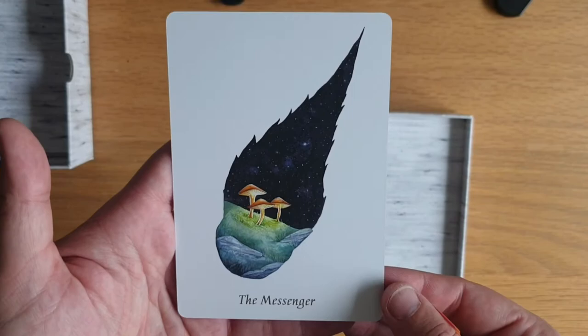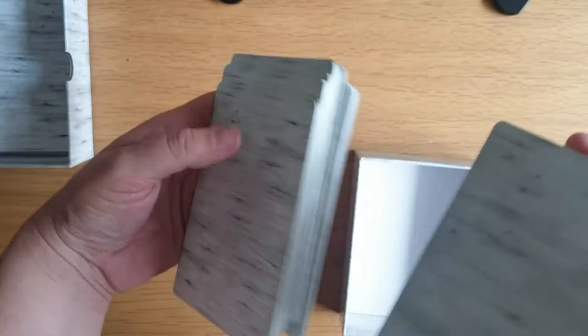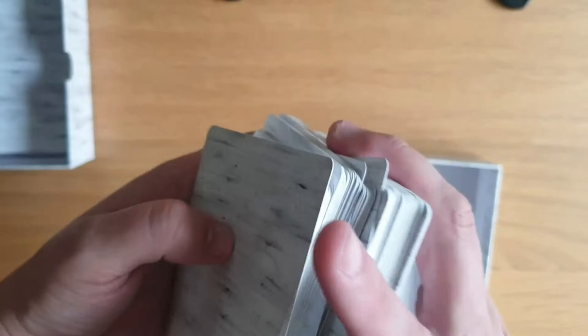Okay, so let's see how they shuffle. The texture of the cards is like a matte print on both sides. They're smooth matte print and they shuffle beautifully. As I said, they are oracle deck size. Luckily, I have quite large hands for a female. But yeah, they're really easy to shuffle. They're not too heavy. The cards are thin, bendy, but not giving.